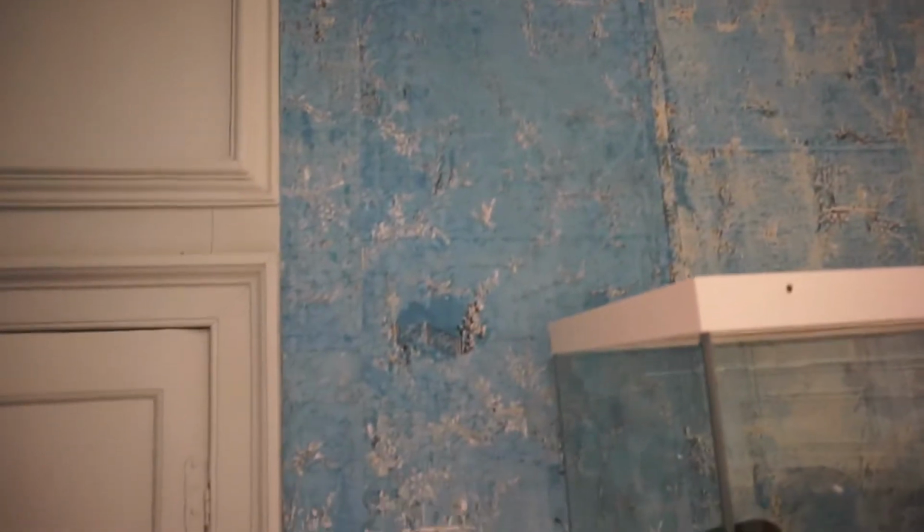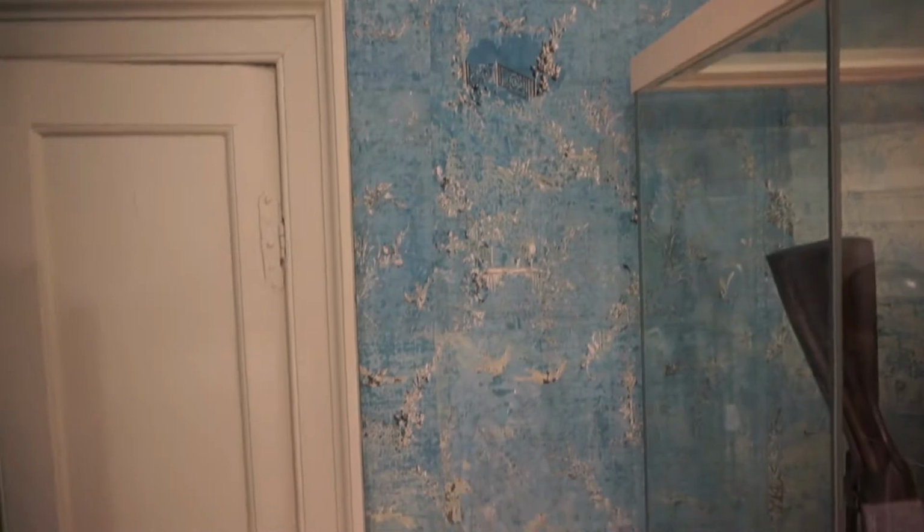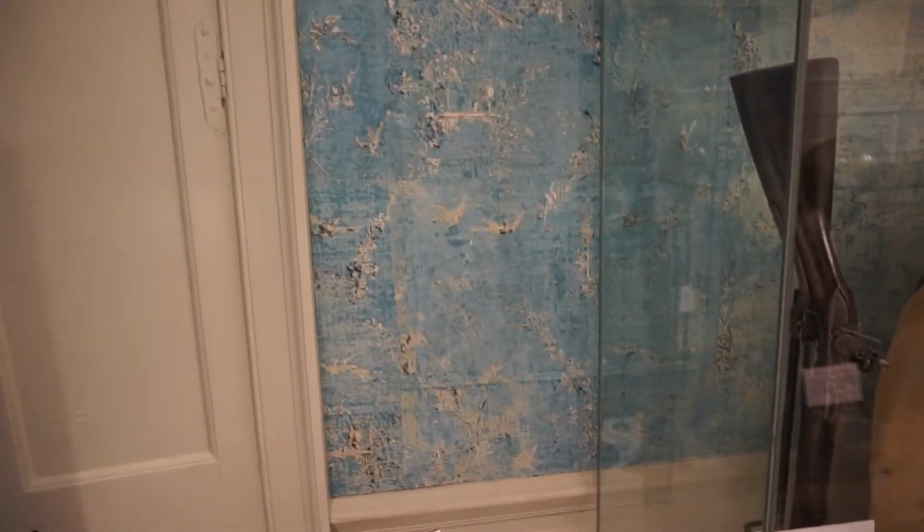Quite nice. Apparently these are fragments of the original wallpaper from the 1750s, which they've reassembled in like a collage on this wall, which is very nice.